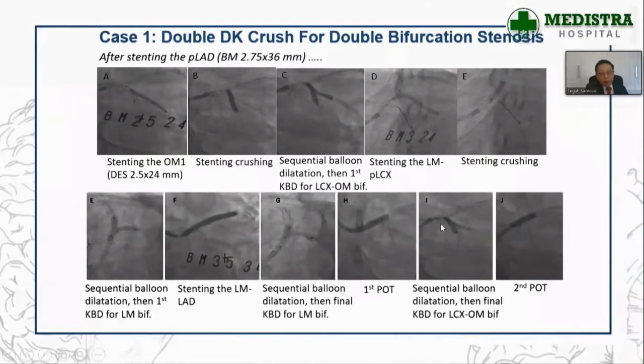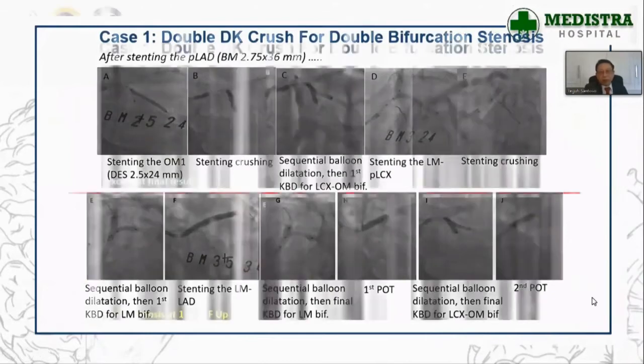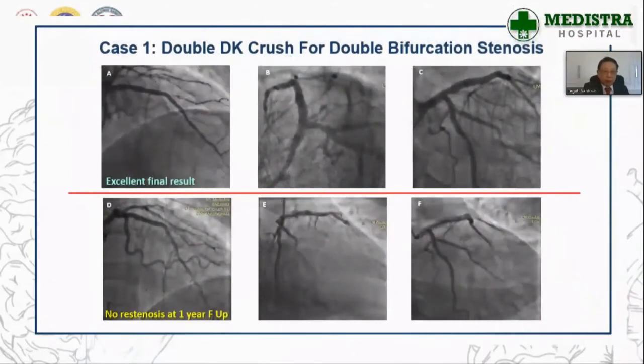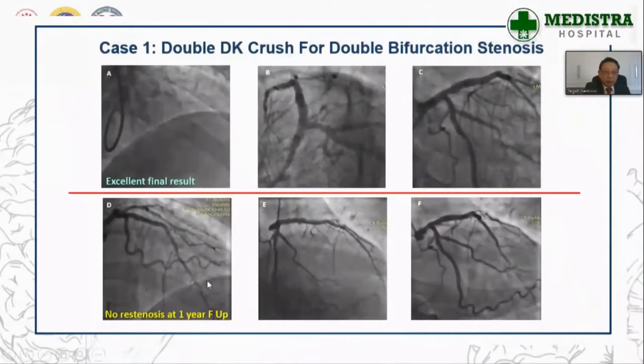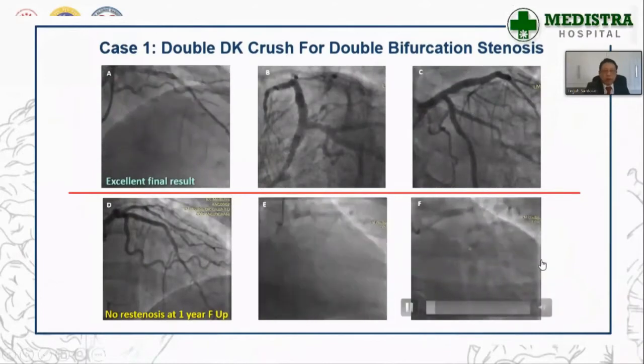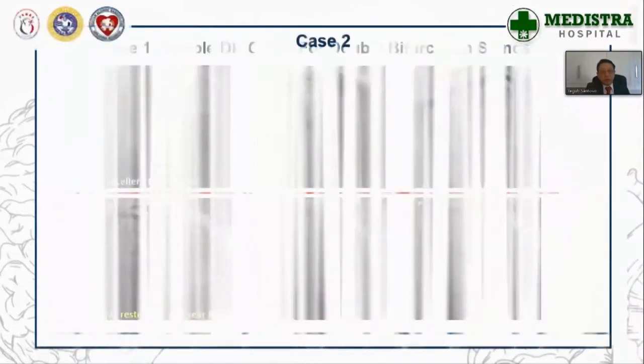And then this is the final or second kissing balloon dilatation of the LCX obtuse marginal, and then finish the case with another POT in the left main and obtain good result as shown here. And this is in the lower panel, no restenosis at 1 year follow-up. Excellent result. So showing that DK Crush did a very good technique.